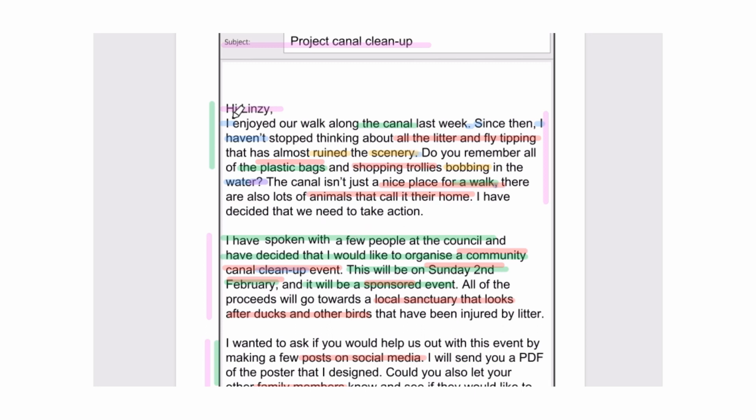So in the first paragraph, we've got, "I enjoyed our walk along the canal last week." And then "since then" is referring back to the walk along the canal. "I haven't stopped thinking about all the litter and fly tipping." And then they're asking, "Do you remember all the plastic bags?" So do you remember based on the canal walk that was last week?